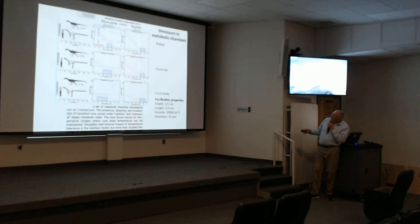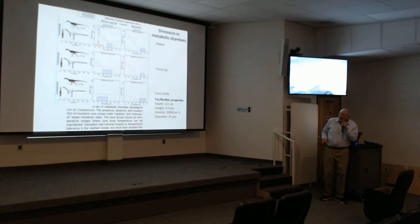If they were reptile metabolism, this is the temperature range in which they can operate, right here. Even with a furry body, it's a little broader, but not much. But look what's happened when we turn it into a marsupial metabolism. We've got this, we've got this, we've got this. We can go more than double the range of temperatures that they can tolerate. And there's evidence in the fossil literature for feathers on these kinds of guys, especially in the northern areas.